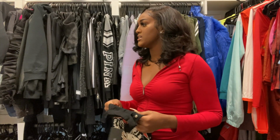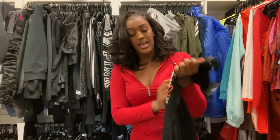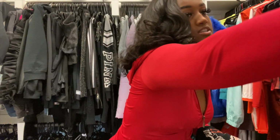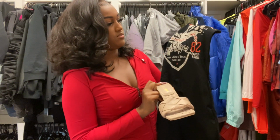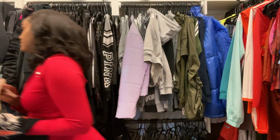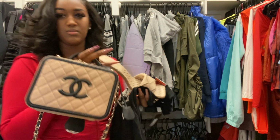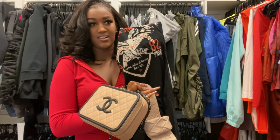I'm trying to see, do I want to wear it, because it has a little something in it, and I've been dying to wear these heels that I got from Fashion Nova. They look like this. So I'm trying to see, would it go? And I've been telling y'all, I've been dying to wear this as well. So would that be too matchy-matchy? Or would it be a look?